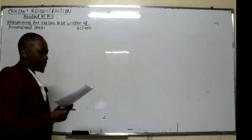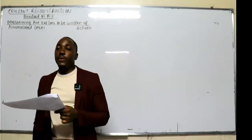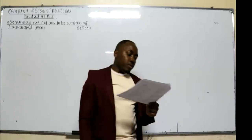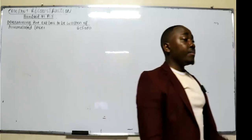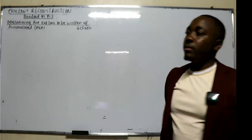Additional information: the cost of the scheme of reconstruction was estimated at 4.5 million. Number 2, the dividend for preference shares was 2 years in arrears. Number 3, the fair value of the assets as at 31st of March 2015 was as follows. Number 4, goodwill was considered valueless, so you need to write it off. Number 5, assume that the internal reconstruction would be completed at the close of business on 31st of March 2015. Suggest a suitable scheme for capital reduction for Mark Limited. Now let's go back to the format.